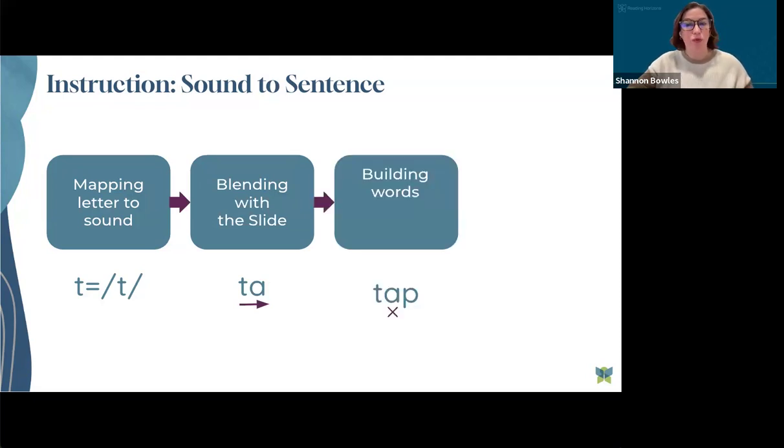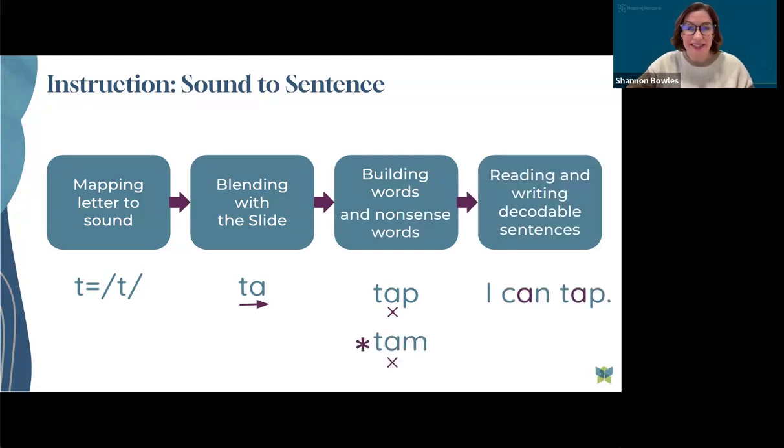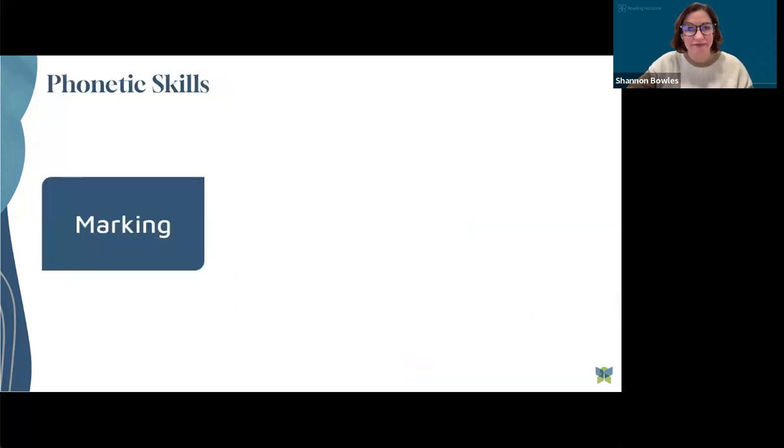It then progresses to building words by adding an ending consonant and identifying the vowel, since every word and every syllable must have a vowel. And then it ends with constructing sentences. We need students to be able to apply their skills to both reading and writing. And all of this reinforces the left to right directionality of print.